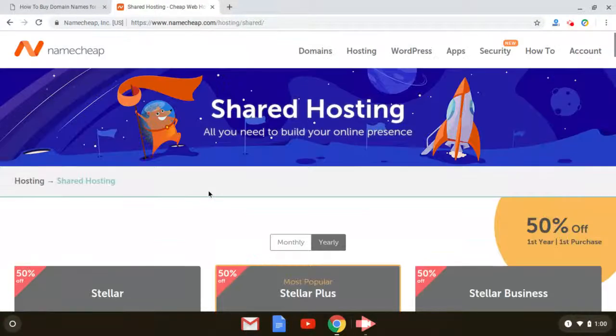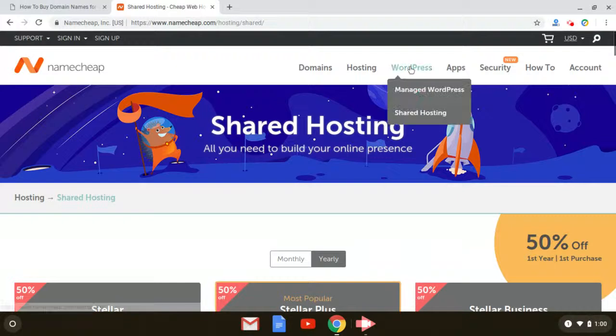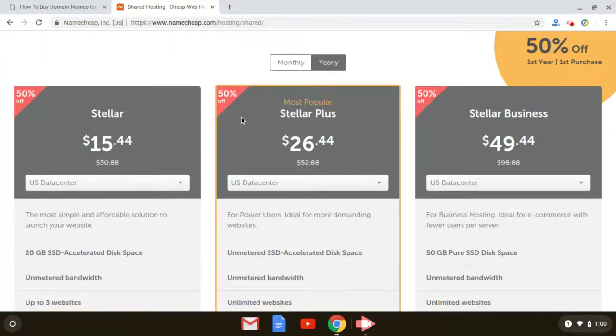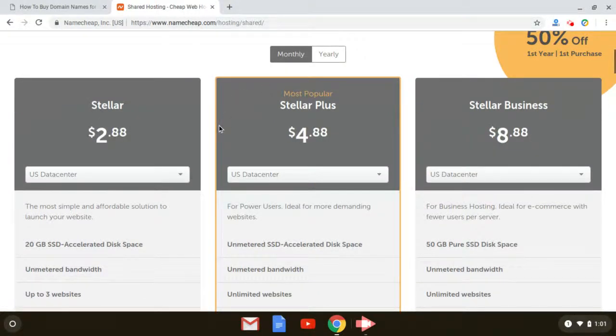They also have WordPress hosting as well. It's managed. It's a new product that they have. If you want to check that out, you can get started for $1 for your very first month. But if you're looking for just shared web hosting, they have 3 really nice web hosting packages that you can take advantage of. They give you the option of monthly billing or yearly. You can select the one that you feel is best for you.